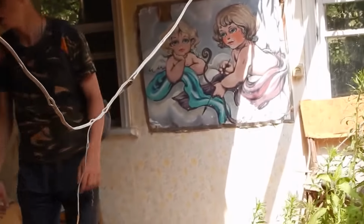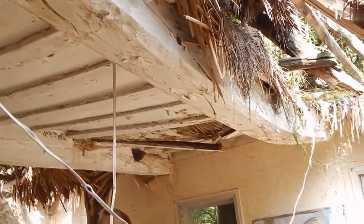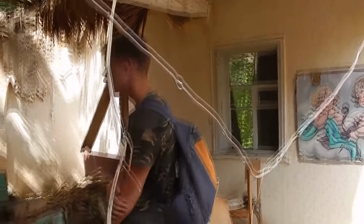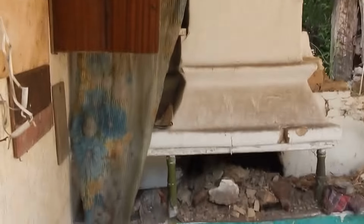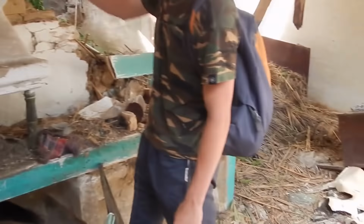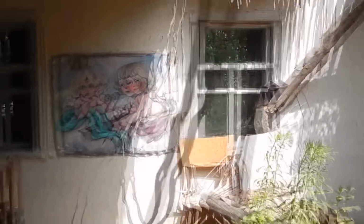We are already inside the house. Just look at this ceiling. I wonder how it still did not collapse. This ceiling can collapse from the slightest vibration. This is another danger that can wait for you in such places. I think that in a few years from this house there will be no trace. The forces of nature will destroy it.